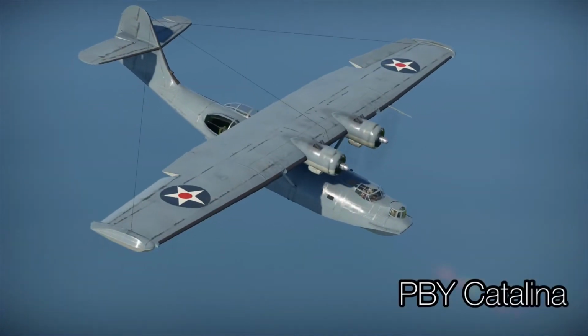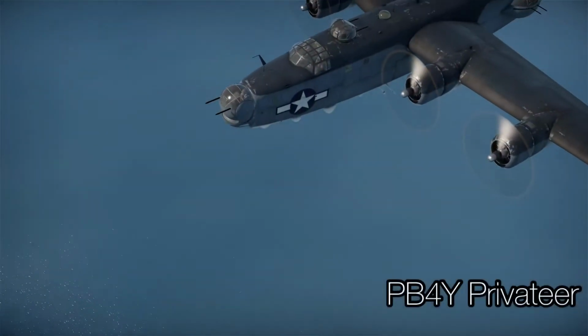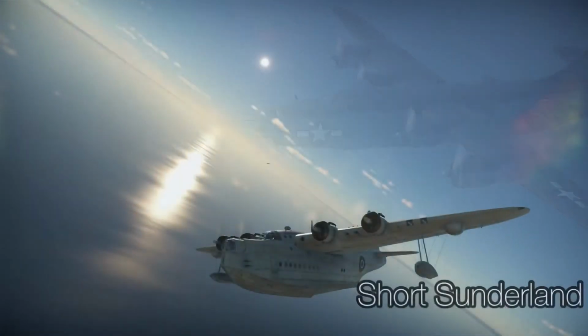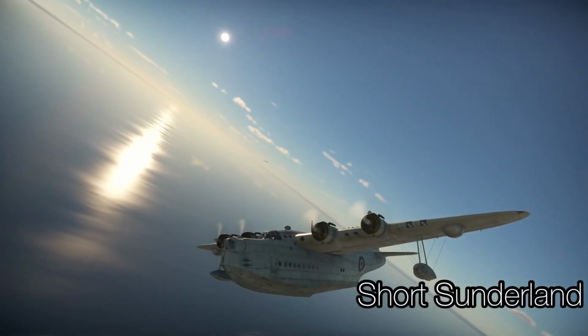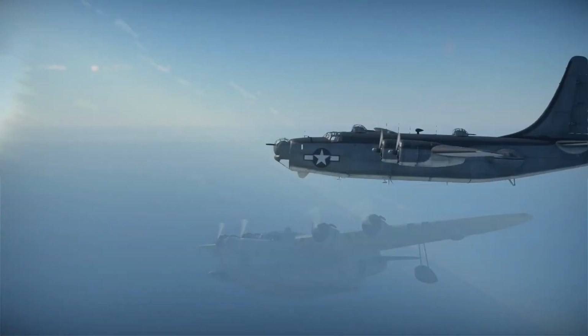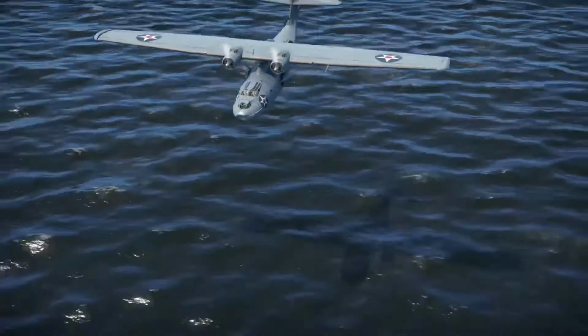Some of the most famous patrol bombers are the US Consolidated PBY Catalina and the PB-4Y Privateer, with the PBY Catalina arguably the most successful flying boat in history. The British Short Sunderland is also one of the most iconic World War II flying boats, along with its very unique bomb rack that could be reloaded in flight and its exceptional defensive armament for the time, earning the nickname the Flying Porcupine by the Germans.